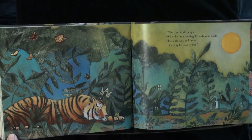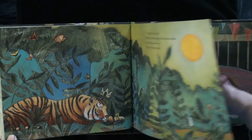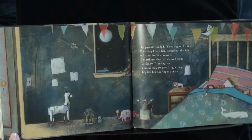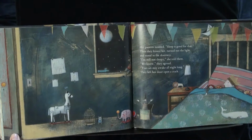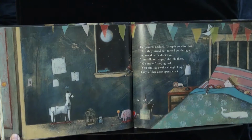"The tiger in the jungle. When he's not hunting, he finds some shade, closes his eyes, and sleeps. That way he stays strong." Her parents nodded. Sleep is good for that. Then they kissed her, turned out the light, and stood in the doorway. I'm still not sleepy, she told them. We know, they agreed. You can stay awake all night long. They left her door open a crack.